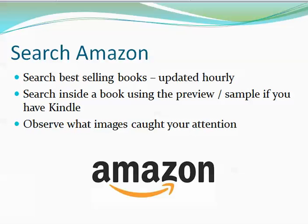You can also see inside a book using the preview option, or if you have a Kindle you can get a sample, and there you can look at how the categories and chapters are laid out and the style of the writer. And if the book is really captivating, you can buy a copy on your Kindle and actually create a review from somebody else's content.